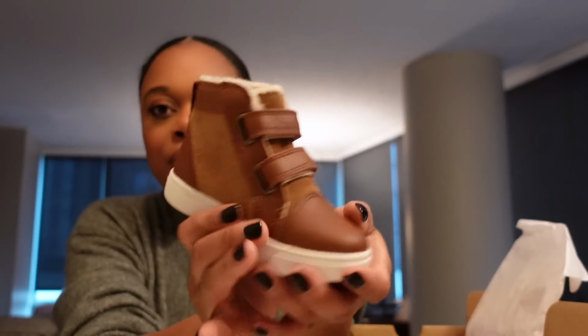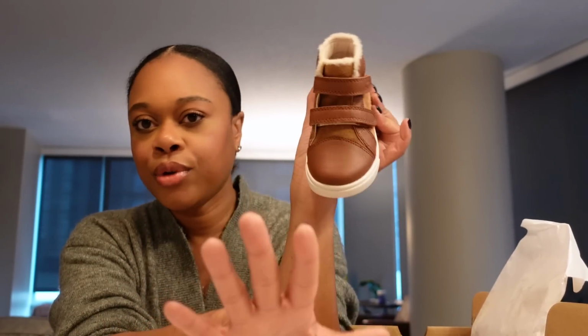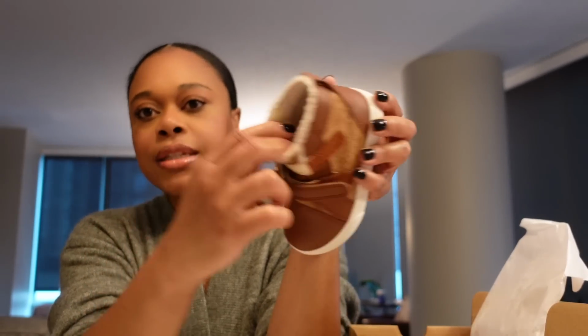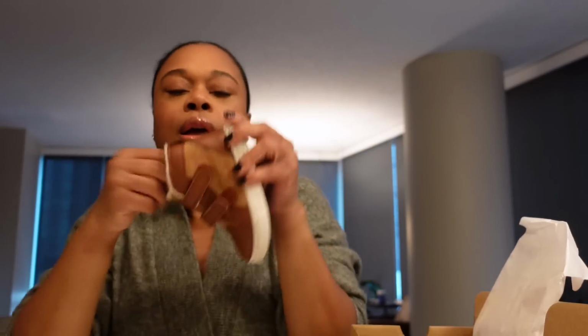These are the perfect little shoe for toddlers, new walkers, because they have the Velcro. I can't be dealing with shoestrings and stuff. If you're a mom of a toddler, you know the struggle. This is the way to go. Just a little Velcro, easy slip on. They don't have the Sherpa lining all the way through, but they are really nice and soft and comfortable inside.